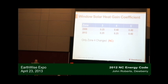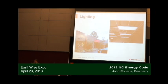So we see that overall your impact on your HVAC, on your air conditioning, will be quite a bit, because really your requirements for the envelope resistance to heat gain or heat loss and the solar gain to the windows is just about doubled. So you're pretty much going to cut in half all your envelope heating loads. Okay, now we'll talk about lighting, and also very substantial changes here.